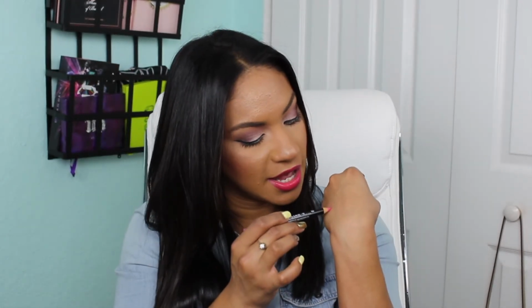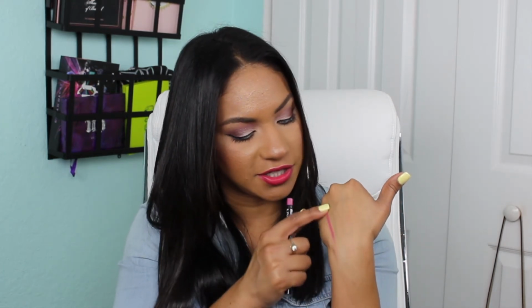They're very creamy. I don't have really great colors, I have really vibrant colors. This is in the color Sand Pink, but I love the formulation of these. They're so soft and very smooth and very creamy, and I love them. So I don't think that you need to spend for the lip liner. That's definitely a drugstore product that is well worth the money, and you get as good a product as you would the high end.